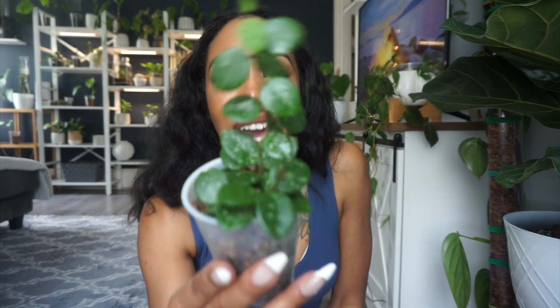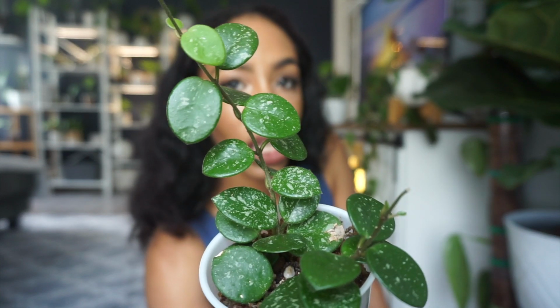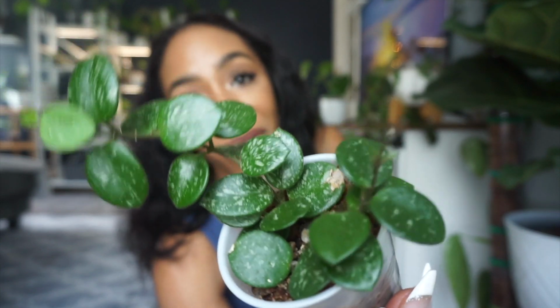I'm just so excited and so happy. It's so cute. It kind of looks like a little mini Hoya obovata to me. Like if a Hoya obovata had a mini, this would be it. And the Hoya obovata is just so cute to me. I love that plant so much. It's so adorable. I love anything with a round leaf. It's just so cool. Like, why is it round? These are pretty round. Some of them are like a little, what shape is that? Oval? Some of them are a little bit oval, but it's just so cute and splashy. I love this plant.